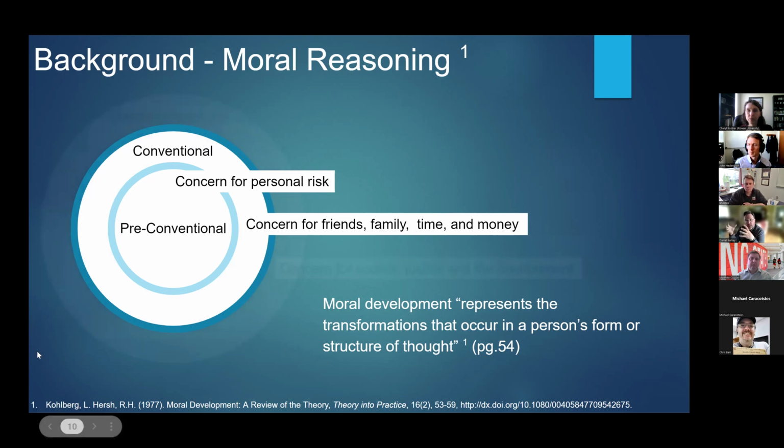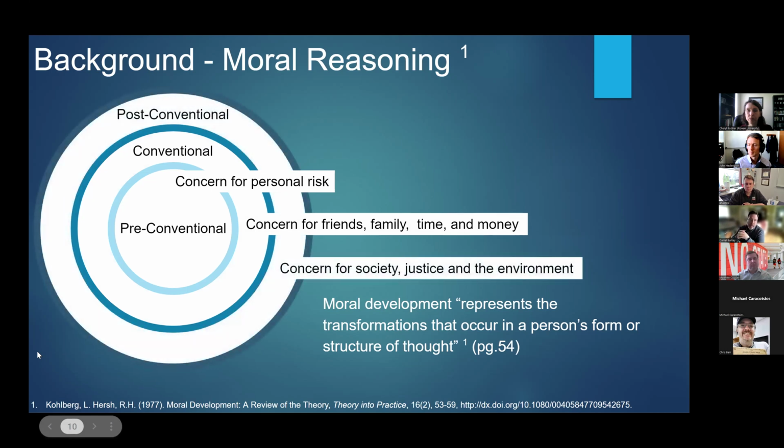The most expansive level of Kohlberg's moral development theory is what's called post-conventional reasoning. And this is more outward-facing, more altruistic, a little bit more idealistic in terms of how people make decisions, right? So this is concerned for larger, more abstract concepts such as society, people maybe you don't know or have direct connections to, concepts like justice, concepts like environment, right? Things that are larger, more nebulous, that you might not have direct impact on, but you're concerned about.